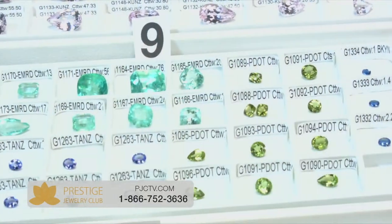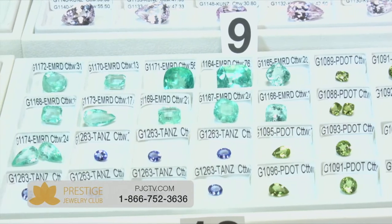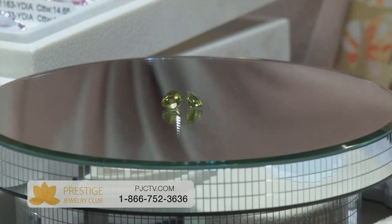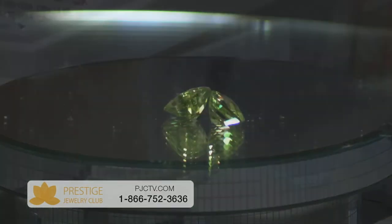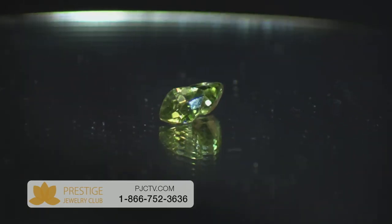Or you can have a crossover ring where each stone is looking at the other in a crossover, slightly on an angle. But my favorite here would be to create almost shoulder length earrings with chains that have diamonds strewn in it, and just have that incredible sexy movement. You can see them rotate here and they just catch all this light and are so beautiful right away. Look at the beautiful green saturation. That is a phenomenal price.